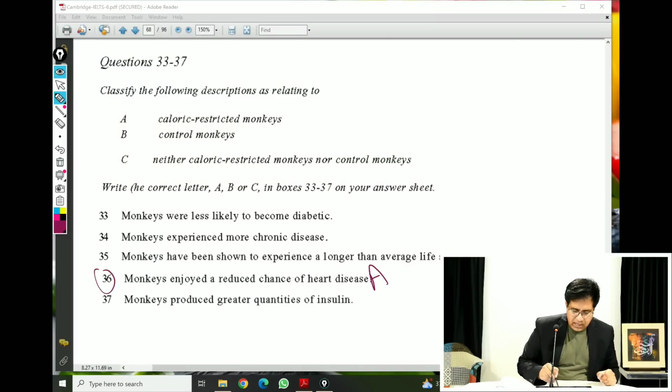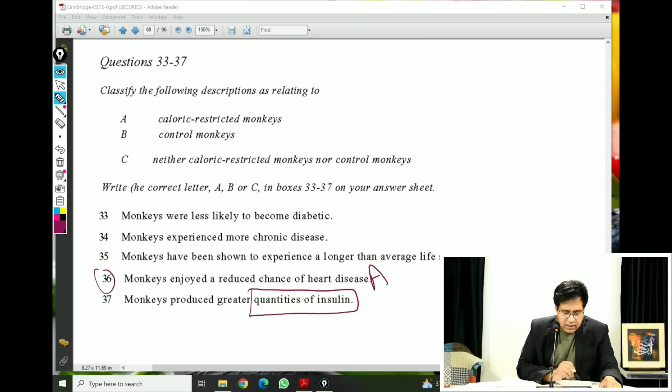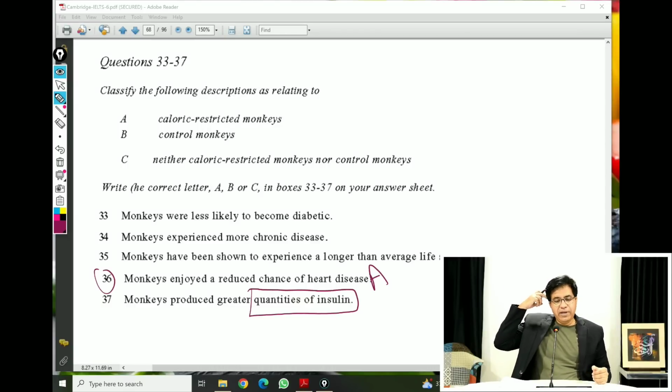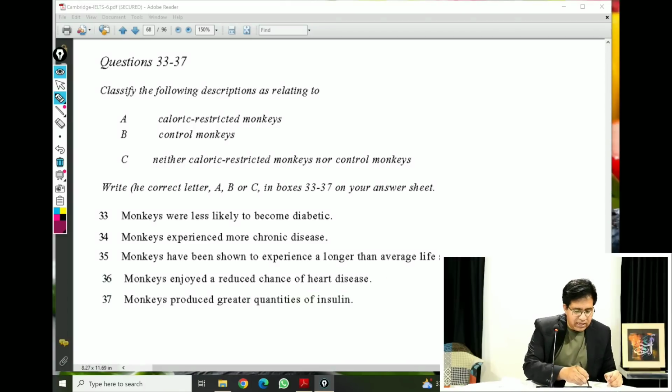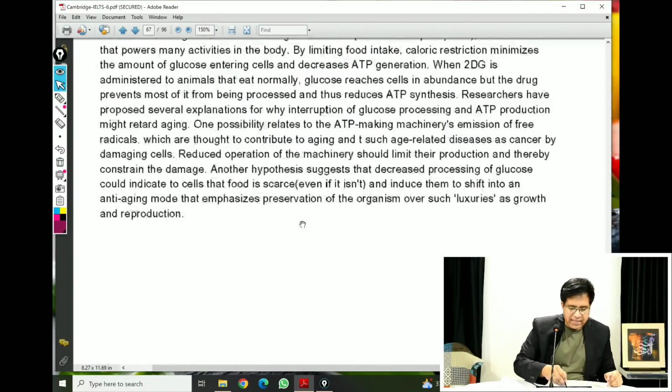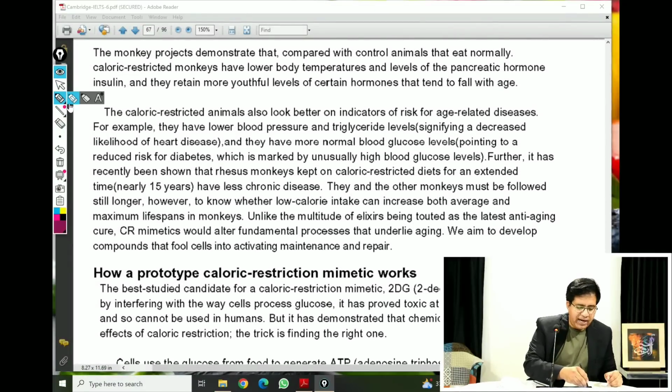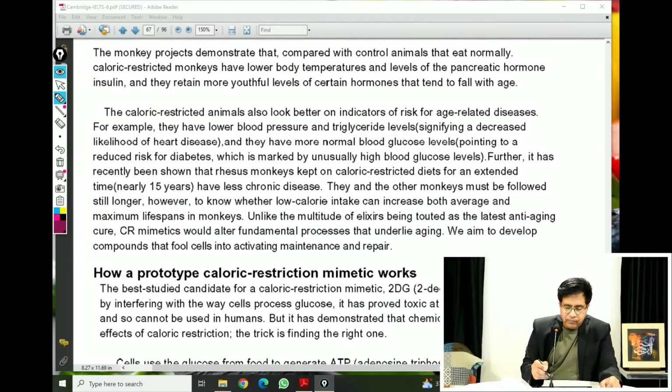A. Now, monkeys produced greater quantities of insulin. Now, which monkeys actually had greater quantities of insulin? Look for the word insulin. Yes, insulin, first paragraph. Second page and first paragraph. Now you might be surprised it's before that. So you need to look for the word insulin. Found the word insulin? Okay. Now let's just go on.